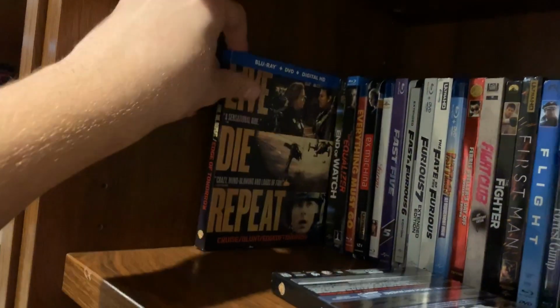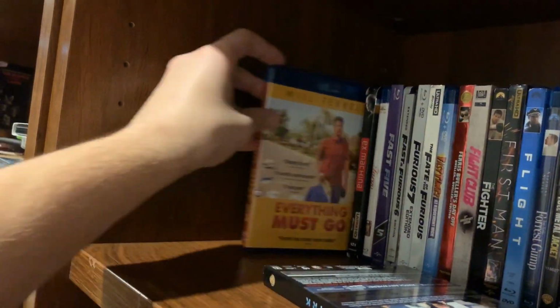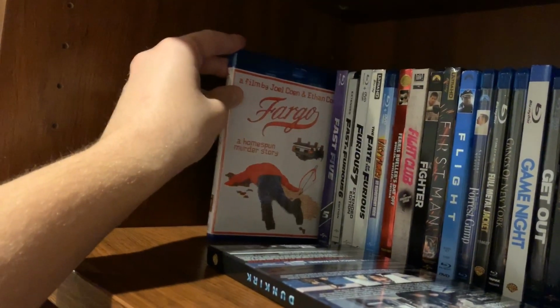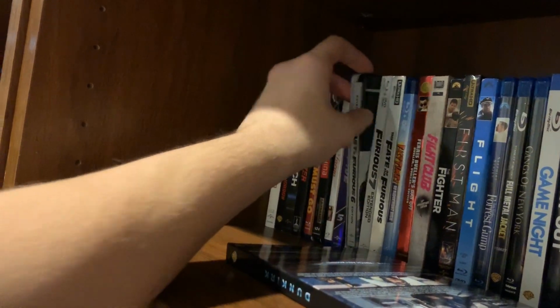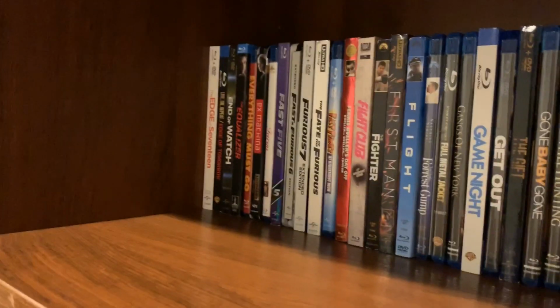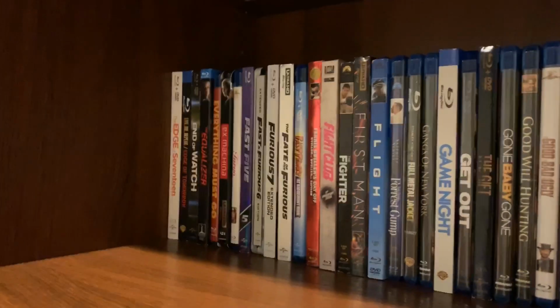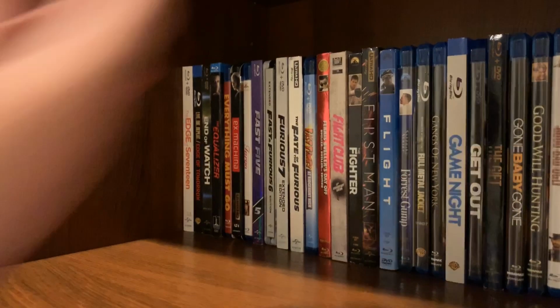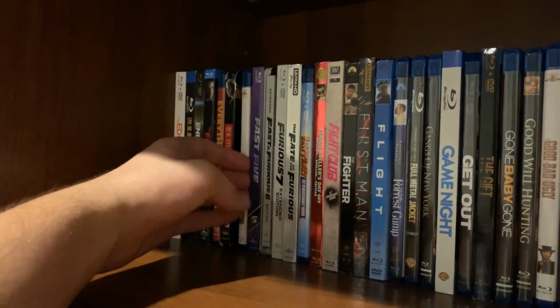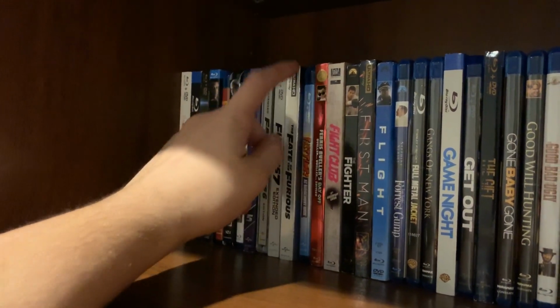The Edge of 17, Edge of Tomorrow, End of Watch, The Equalizer, Everything Must Go, Ex Machina, Fargo, Fast 5, Fast and Furious 6, Furious 7, and then The Fate of the Furious. I used to have the first 4, recently got rid of them. I just don't really like those movies that much. I'd much prefer the Fast and Furious franchise as ridiculous, guilty pleasure action flicks rather than car racing movies. So I'm really just looking to get the back end of this franchise until they start getting bad again.